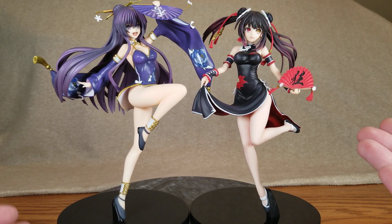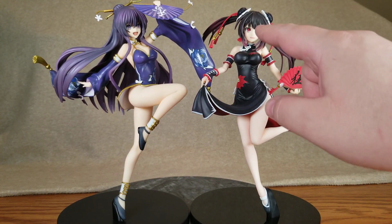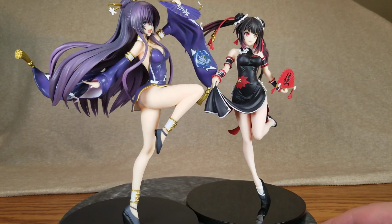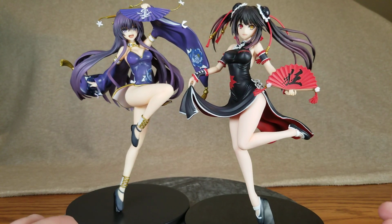Just my initial impression right now. Even though Tohka is best date, I do think Kurumi's figure looks a little bit better. I like it a little bit more. But that's not to say this is not a good figure. I like it.